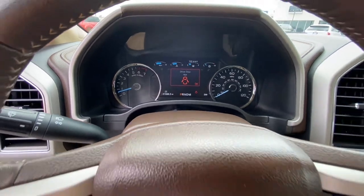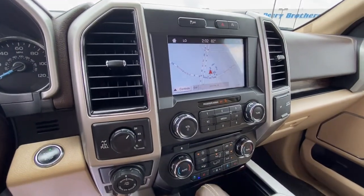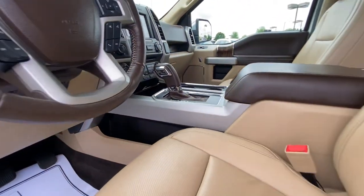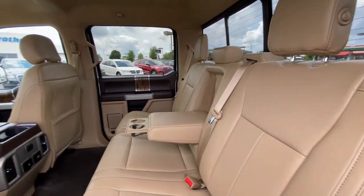These are just some of the great options this vehicle comes with: aluminum wheels, electronic stability control, seat memory, trip computer, power windows, four-wheel disc brakes, power steering.